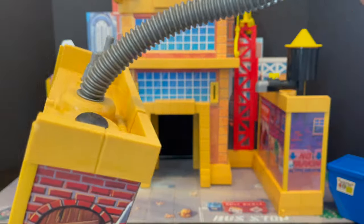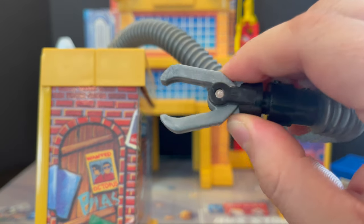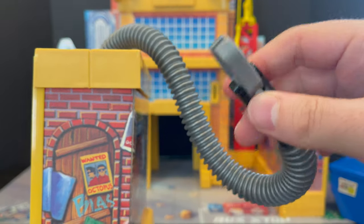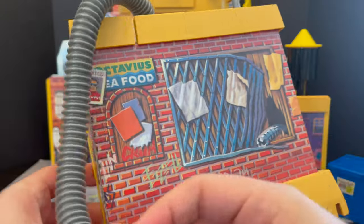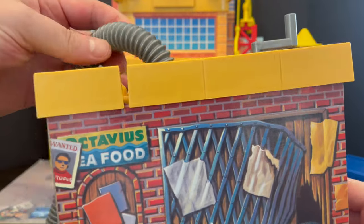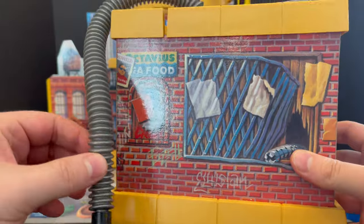But where that kind of fails, you have this giant Dr. Octopus tentacle claw, and it has a little jaw mouth right there, which you could pinch Spider-Man and toss him around the playset. And for that, as simple as it was, it totally works. And in playing with this as a kid, yeah, I appreciated it. I didn't have the little spinny top thing, so I didn't know what that was at the time.